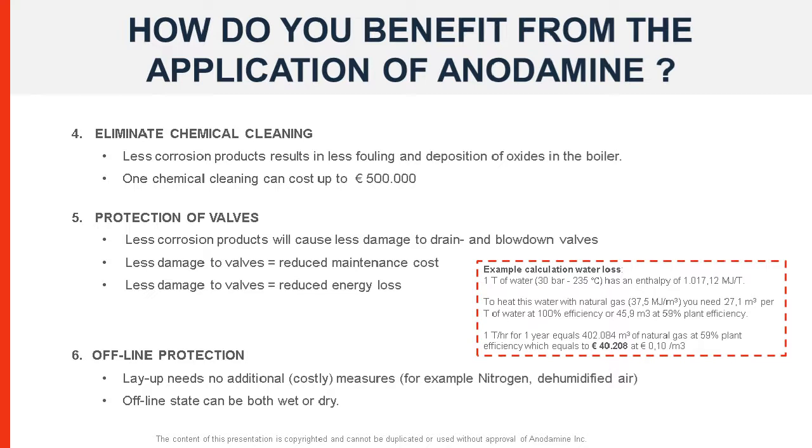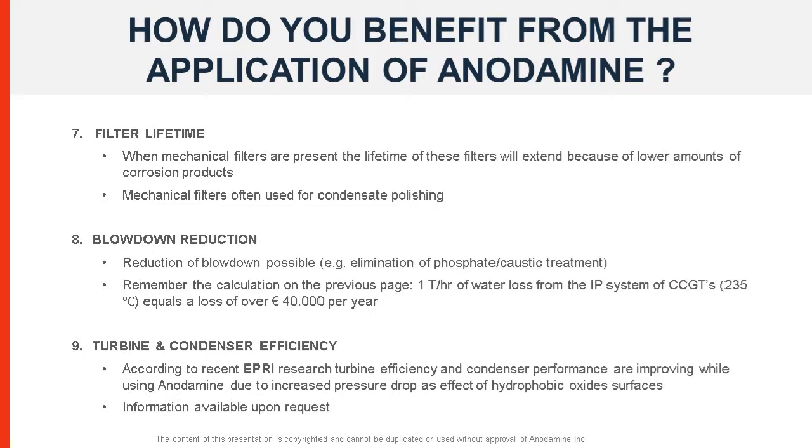Now, we already showed some clear convincing results about improved offline corrosion protection. Is it not promising that with a simple enhancement of your chemistry, you can skip additional offline corrosion protection, nitrogen capping, dehumidified air? You can keep your unit longer on wet layup without any additional means. And this is also a big money saver.